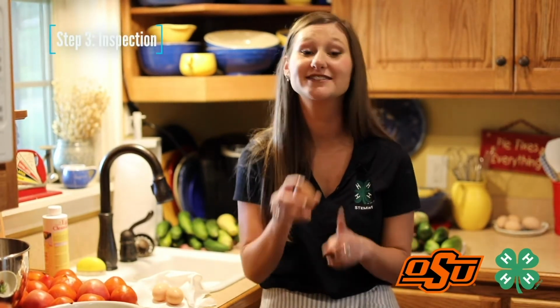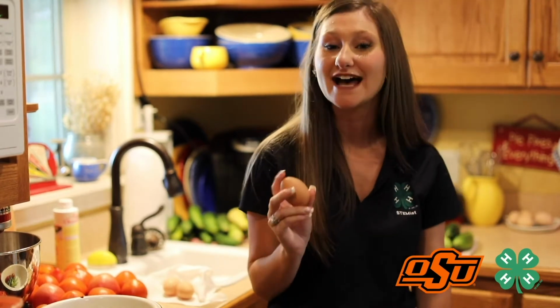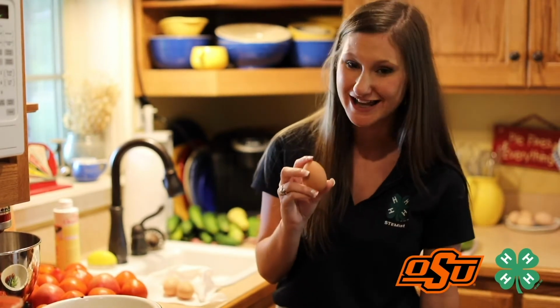The next step at the processing plant is for our eggs to go through inspection. Inspectors check the shell, the yolk, and the white of their eggs. During inspection, the plant worker will shine a bright light into the egg to check for abnormalities. Some abnormalities could be that the yolk sac inside the egg is broken, not round, or there are 2 separate sacs. Today, we are going to inspect our eggs using a flashlight.